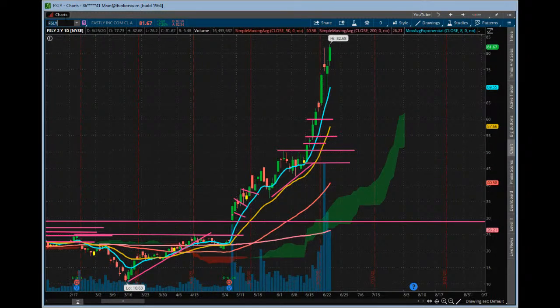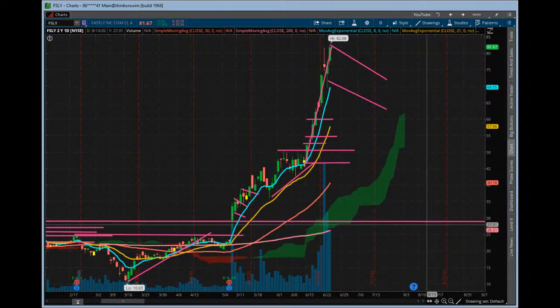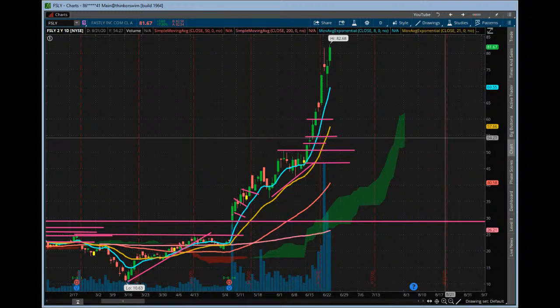But it also depends on the size before it, right? Because FSLY right here, if it does pull back, it's got a huge flagpole right there, so it could give a longer move. A lot of times it's relative to the size of the pole, right? And you can still consider it a channel anyway, right? So a channel breakdown and a flag breakdown would be very similar. But one of the things you got to look at too is where it's breaking out.